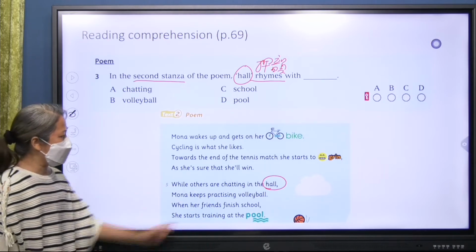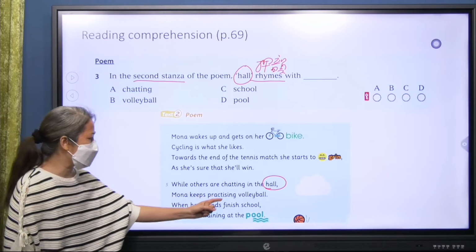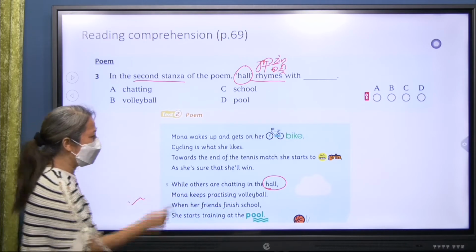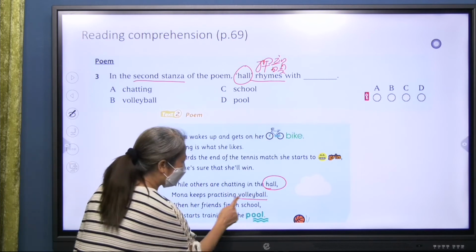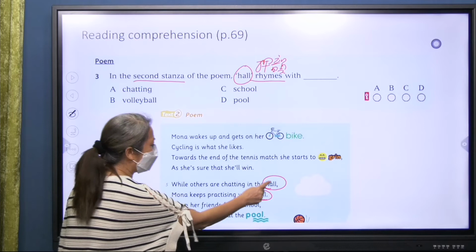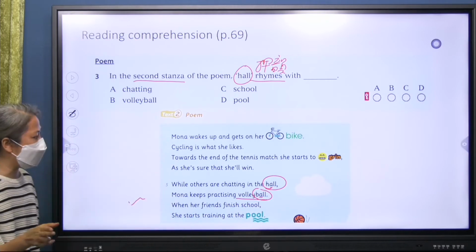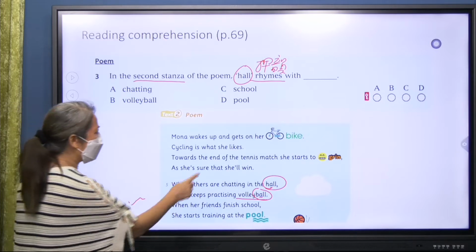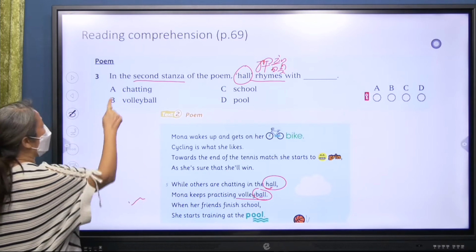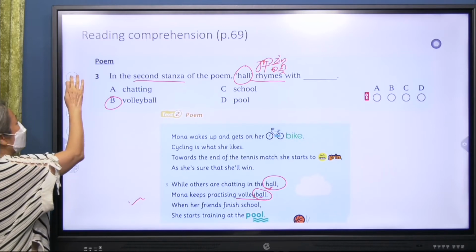While others are chatting in the hall, Mona keeps practicing volleyball. Ho, this one sounds similar. Ho, volleyball. Ho, bo. The same sound. So, it should be this one. Very obvious. Volleyball. Okay, the next one.